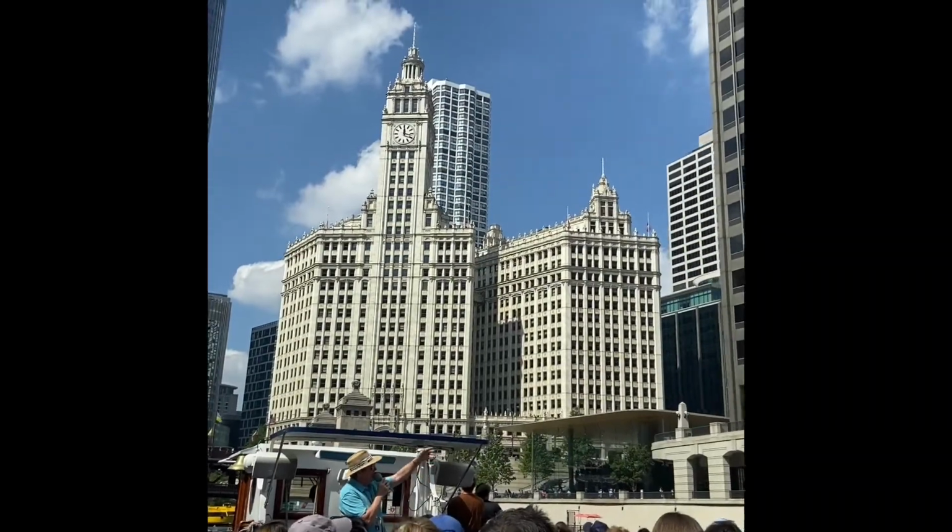This is the Bleacher Center, the downtown campus for the University of Chicago. Now, very, very cool place.